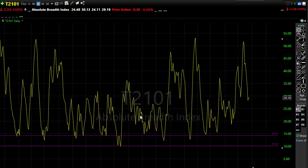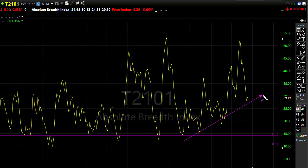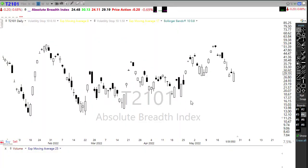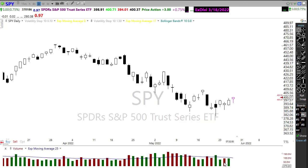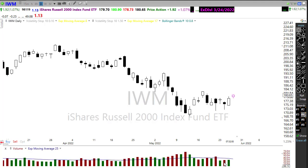Then let's take a look at our T21-01. Now, T21-01 really not helping us out a lot. And why is that? Well, first off, we do have this little upside trend and we are trying to hold this support here. This is where we might see the bears re-engage, where we would spike back up on that pressure. And why isn't T21-01 helping us out so much? Well, if we look at our diamonds chart, we can get some clues. Although we rallied yesterday, we're rallying on pretty weak volume. And if you go through the other indexes, SPY, weak, QQQ, extremely weak, and IWM, weak.